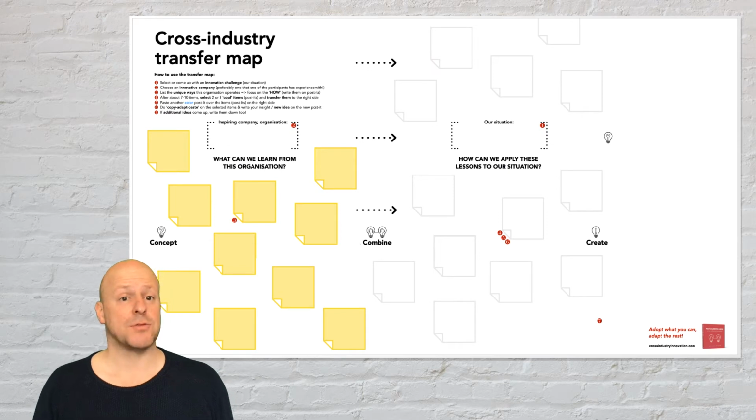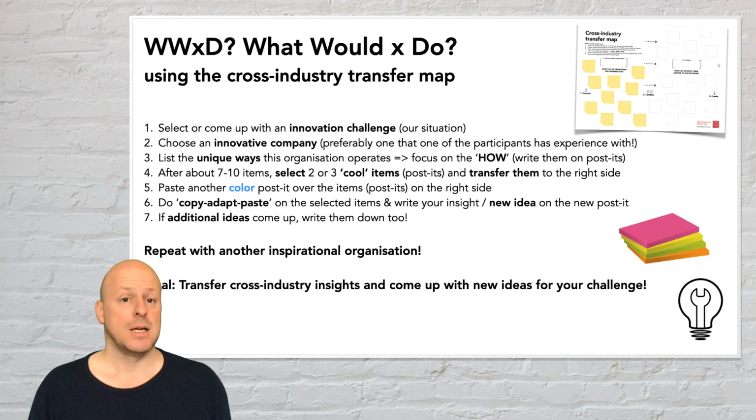This is what the transfer map looks like. It has two sides. You have a side with the yellow post-its. This is the inspirational company, and you're going to transfer these insights to your situation. Let me take you through the seven steps. All right, what would X do? What would this other great company do?